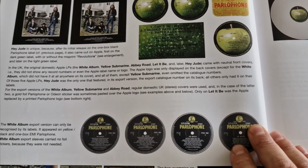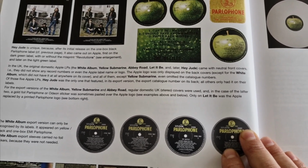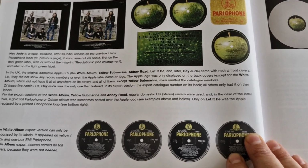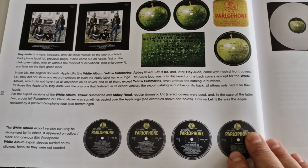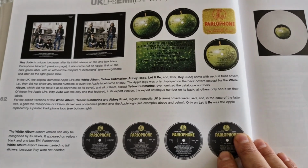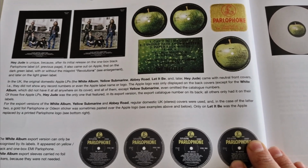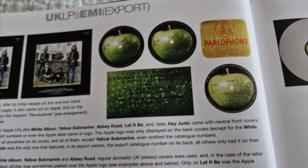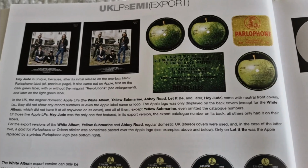Of those 5 Apple LPs, Hey Jude was the only one that featured in its export version the export catalog number on its back. All others only had it on their labels. For the export versions of the White Album, Yellow Submarine, and Abbey Road, regular domestic UK stereo covers were used, and in the case of the latter two, the gold foil Parlophone or Odeon stickers were sometimes pasted over the Apple logo. See examples above and below. This one, I've shown that on the Yellow Submarine one. Only on the Let It Be was the Apple replaced by a printed Parlophone logo.